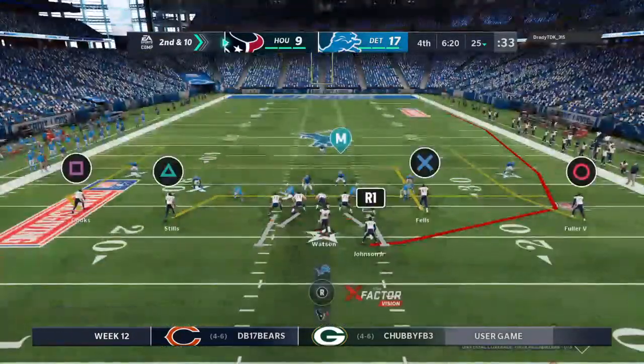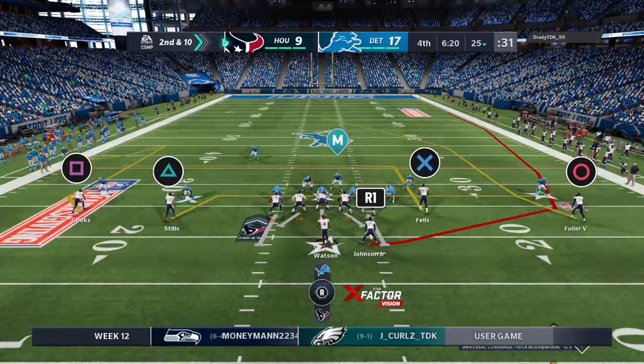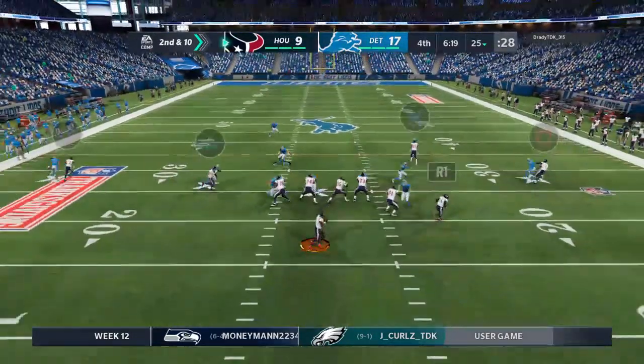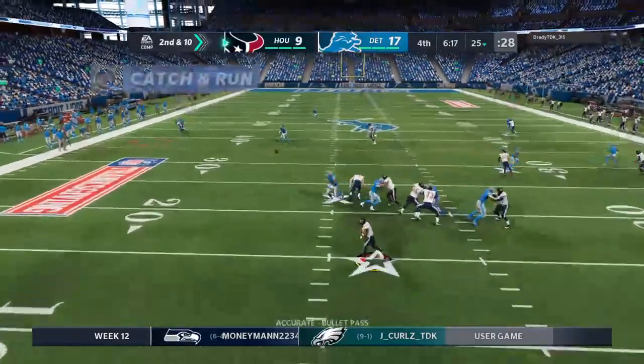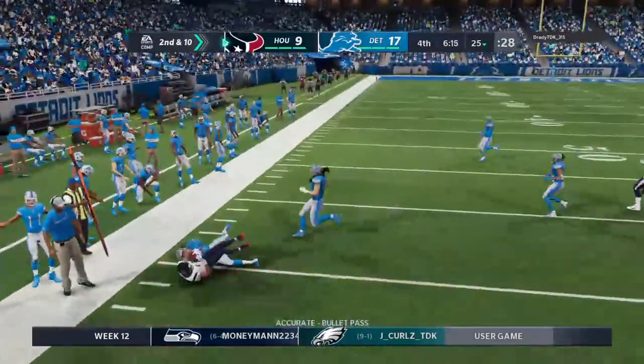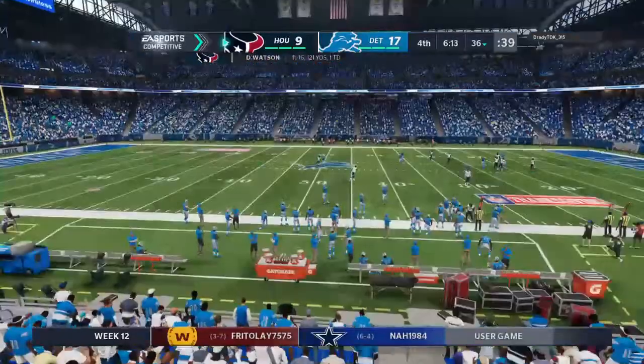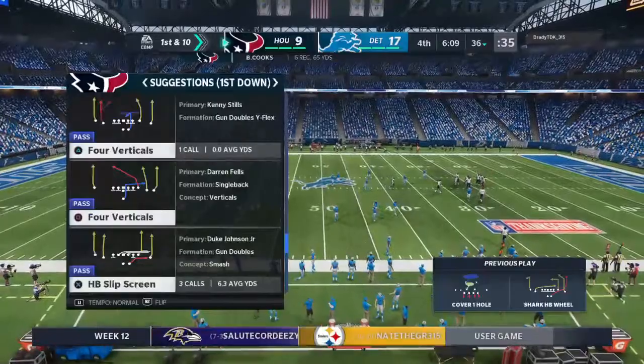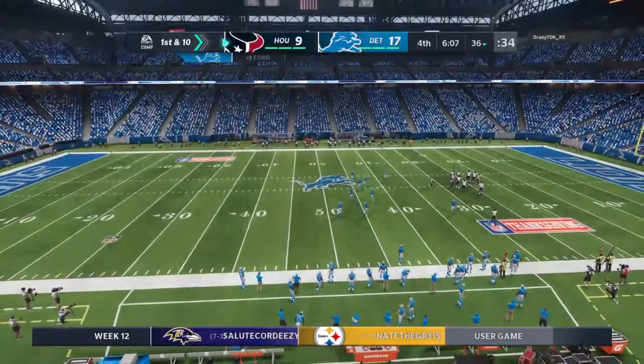An incomplete pass leads to 2nd and 10 from the 25. Throwing again is Watson. It's caught left side by Cooks. And he's taken down but able to slip across the 35. 11 yards there, 1st down.